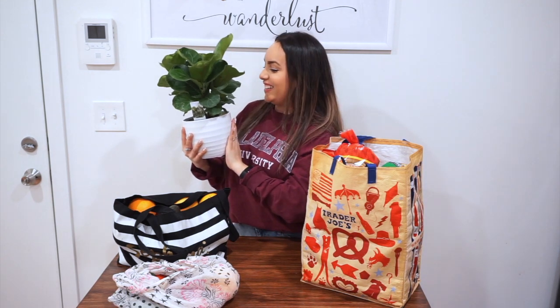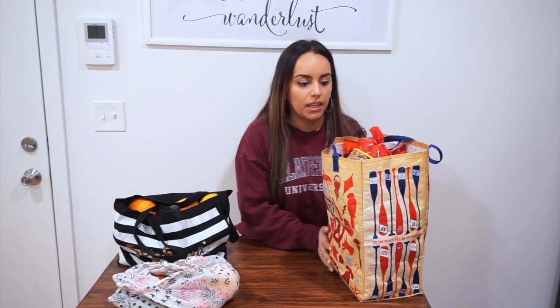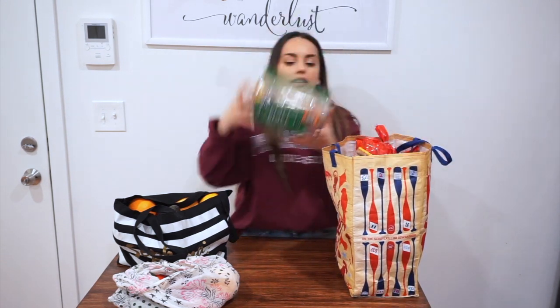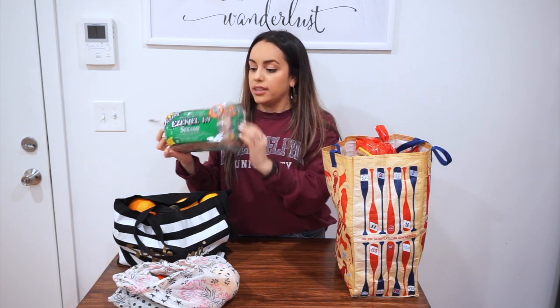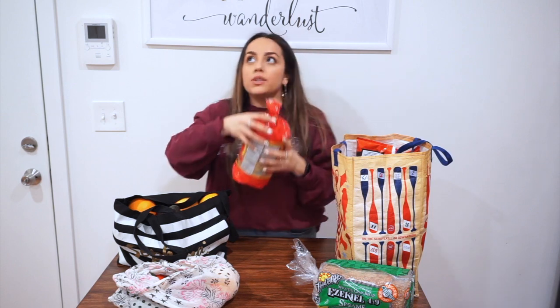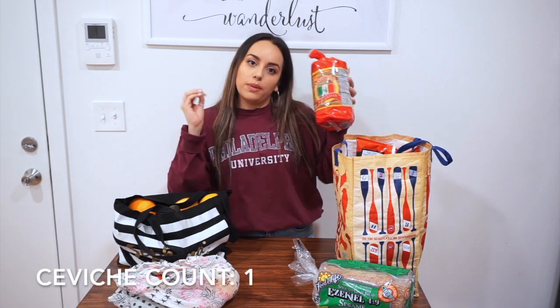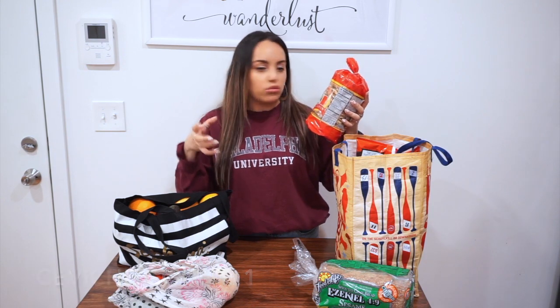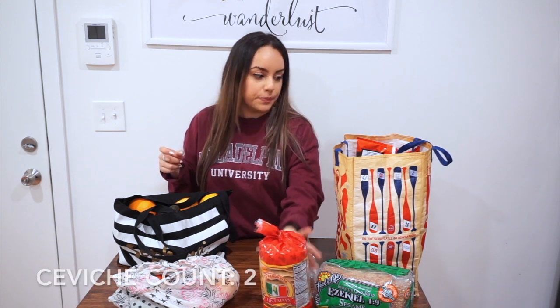But he's so cute. So first I'm gonna start off with what's in this bag. So I was totally out of Ezekiel bread, so that is what I got. I got a new loaf. I like the sesame one. It's really good. And then this week I'm making shrimp ceviche. So I got some tostadas, which are basically just like crunchy tortillas that you just eat.